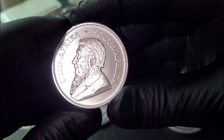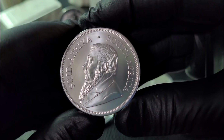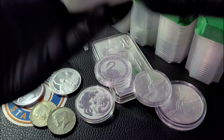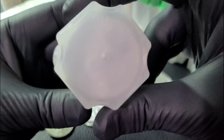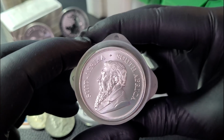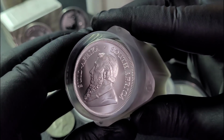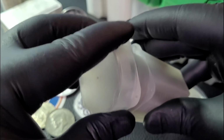So here is number 21 of my 2021, ironic, South African Silver Krugerrand. I do have a whole tube of these. Let's go ahead and grab. Nope, that's Britannias. Yeah, here we go. That's right, I did pull one out. Where is the one? Yeah, there's the one I pulled out right there. So there's 19 in this tube. That's 20, now 21. So we will start a second tube of the Krugerrands as well. Let's go ahead and put this tube back down, give you a better look at this Krug.